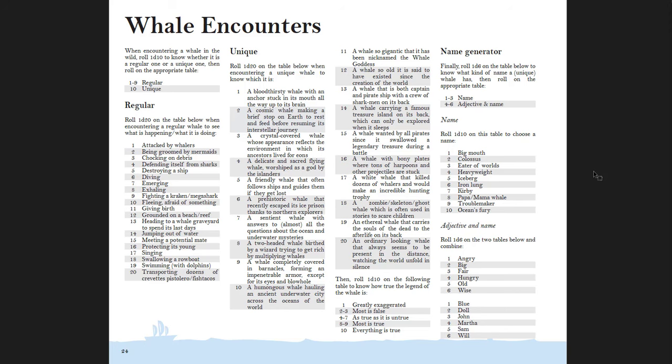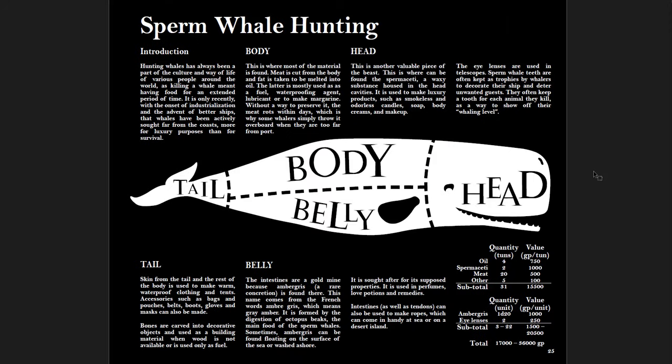Whale encounters, because you gotta have some whales. And then sperm whale hunting. Fantastic. I love this. Sperm whale hunting and what you can get from them. Ambergris and eye lenses. Body, head, tail, belly. A very important part of seafaring life in the period that it's being depicted here.